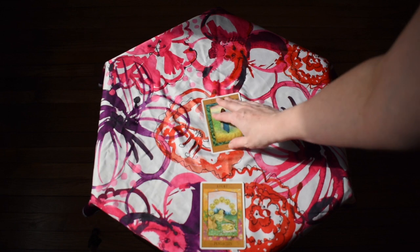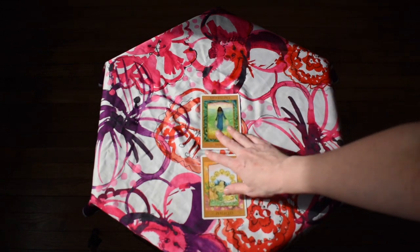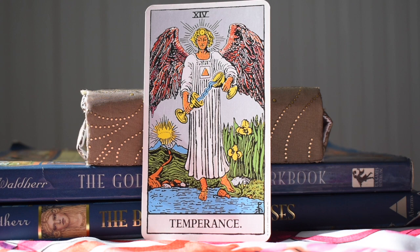Card number 2 is Temperance. That's in this deck and the Rider-Waite-Smith deck. In Golden Dawn associated decks like Thoth or Tabula Mundi, it's represented as Art. I can't wait for you to see the Tabula Mundi Art card. I think it might be my favorite. I really like it. But then again, it has a rainbow, so that makes it easy.